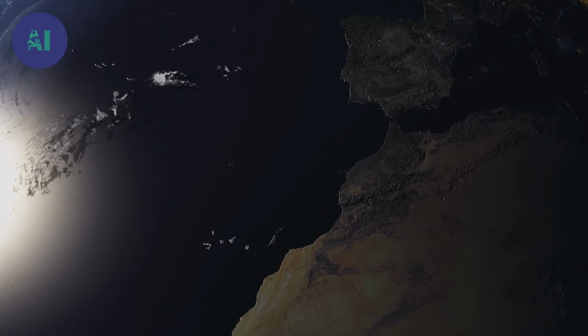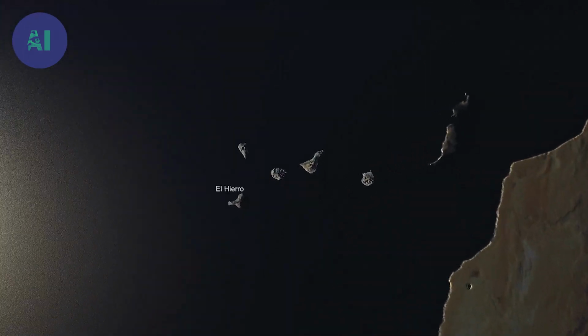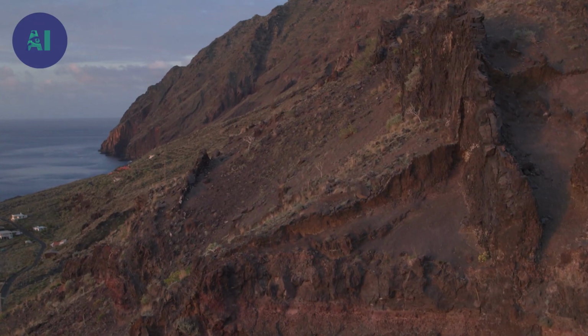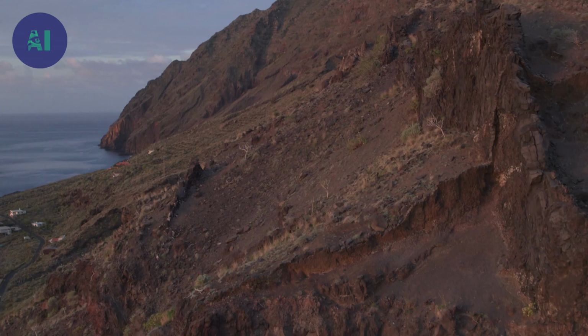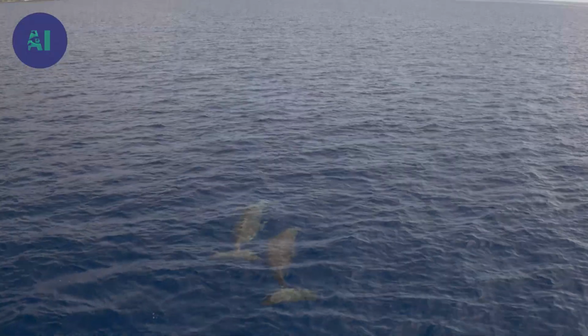Off the coast of Africa, on the island of El Hierro, the foothills of the volcanic island drop straight down to the abyss. These waters are home to a little-known marine mammal, the Blainville's beaked whale.